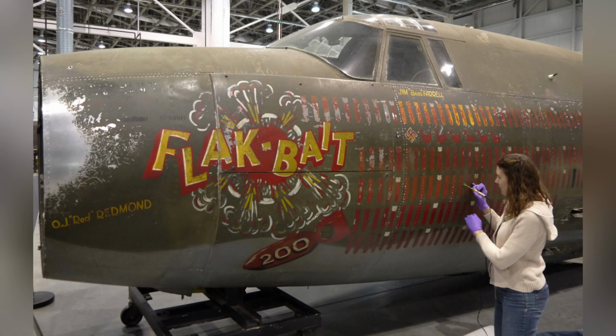The physical record of 202 combat missions is written in structural deformation. This is the Martin B-26 Marauder designated Flak Bait. Operating for nearly 2 years in the European theater, this specific airframe sustained massive structural perforations. To maintain flight capabilities, ground crews prioritized rapid return to service over aerodynamic perfection. The result is a dense patchwork of overlapping field-applied aluminum repairs riveted directly over the factory skin.